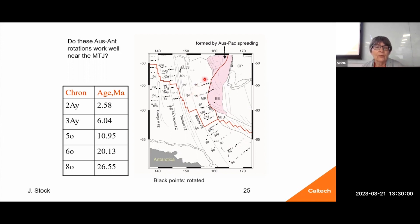What you see is that part of these chrons here, this is chron 6, and these are 6 and 8. So this seafloor that was 20 million years old, which is chron 6, and seafloor that was 26 million years old, that was chron 8.